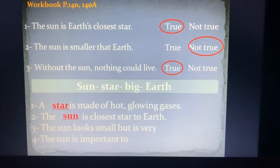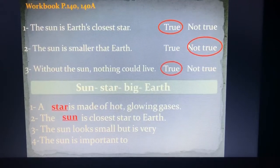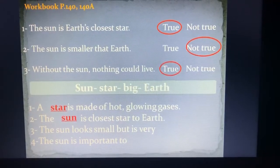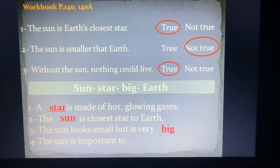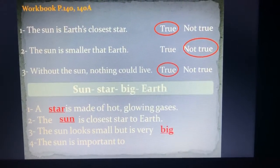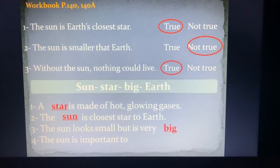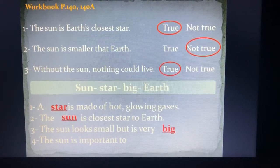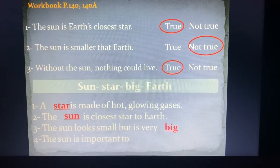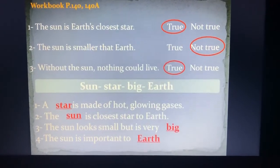Number 3, the sun looks small but is very big. Of course, the sun looks small but it is very big. Number 4, the sun is important to Earth. So the sun is important to Earth.